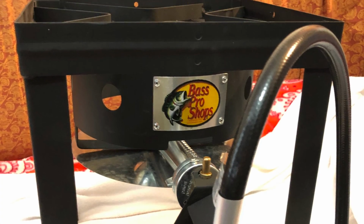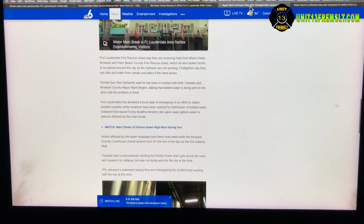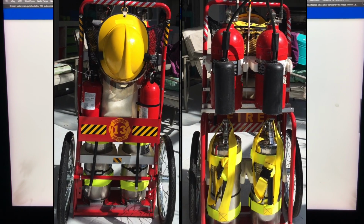And then something else that goes back to water, I think it's on this one here, right? Fort Lauderdale Fire Rescue reports that they have water trucks or tankers from Miami-Dade and Palm Beach County stationed down here, because for a period of time there was no water going to the hydrants, which means that in addition to being prepared for no water and no electricity, we also have to be prepared for fire protection, which is why I made this fire cart out of that Harbor Freight welding cart. We have A, B, C protection with that.